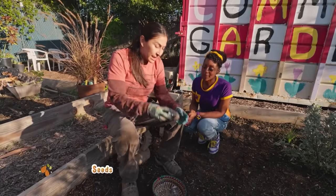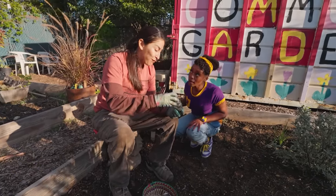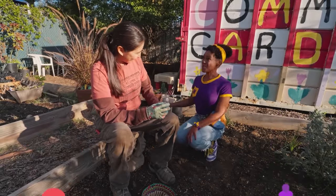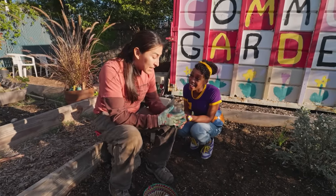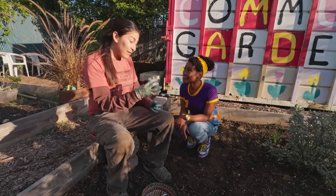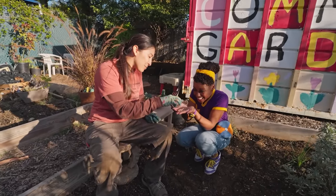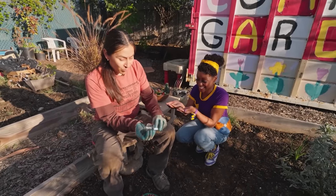I need to spread seeds out so we can harvest some flowers. This is Arroyo Lupin. It's beautiful purple bloom. Mm. Oh, that's one of my favorite colors. Now, when we spread the seeds, we have to sing to them, Twinkle, Twinkle, Little Star, because we believe the seeds are the stars of the earth. Oh. Can you help me? Yes. Perfect. Roll out your hand. I'm going to give you some seeds. Thank you. And we'll get seeds and we'll start singing and wishing them love.